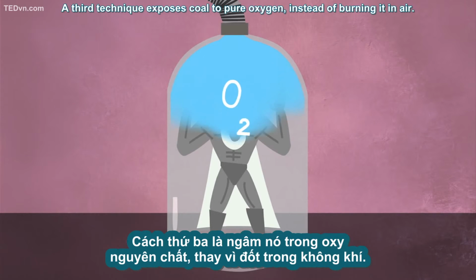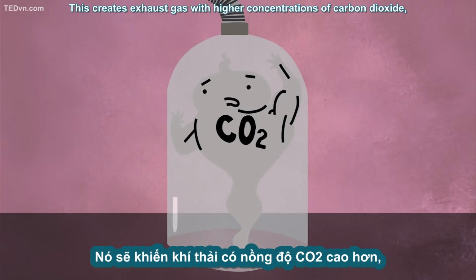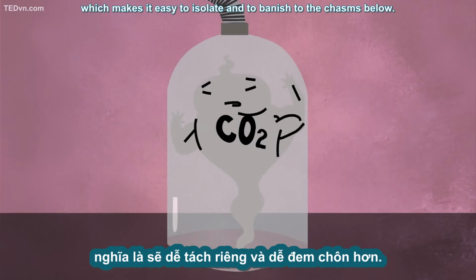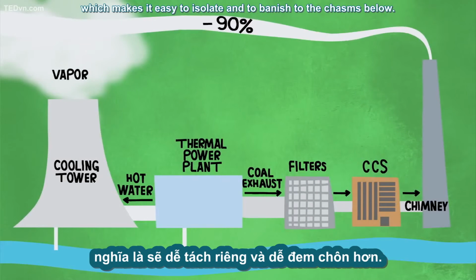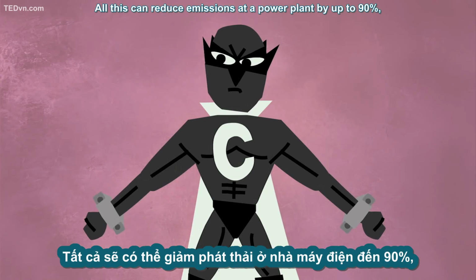A third technique exposes coal to pure oxygen instead of burning it in air. This creates exhaust gas with higher concentrations of carbon dioxide, which makes it easy to isolate and to banish to the chasms below. All this can reduce emissions at a power plant by up to 90%.